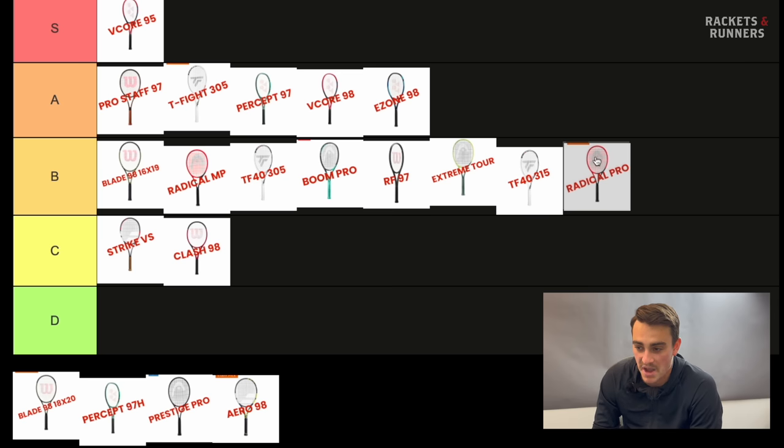The Radical Pro just doesn't have anything that makes me want to keep playing with it, but it's actually probably a good thing, because if you're just playing with one racket, you don't want any surprises. So not actively thinking about something super cool about the racket is probably not a bad thing. I'll just put a B tier.